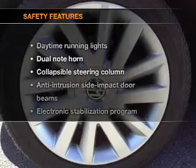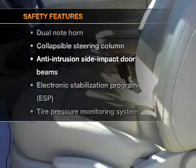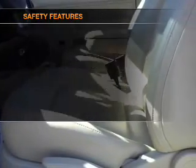If safety is a high priority, rest assured knowing that these top safety components are included. Passenger airbag, daytime running lights, low tire pressure warning.